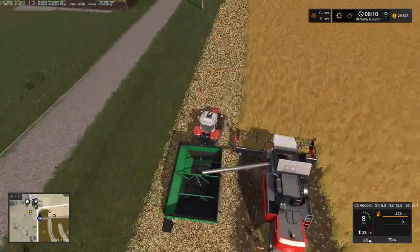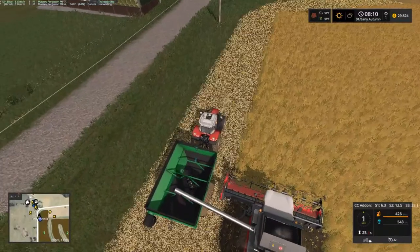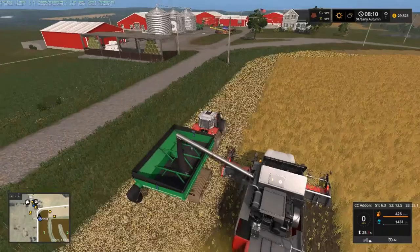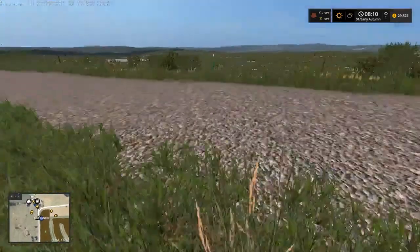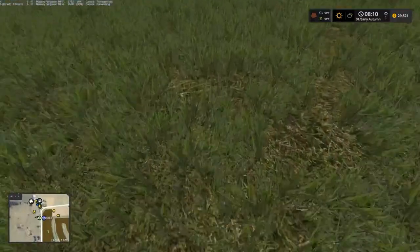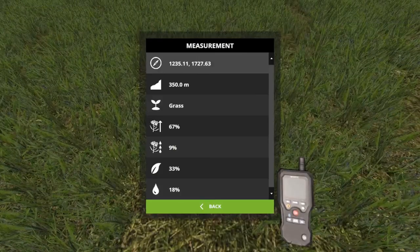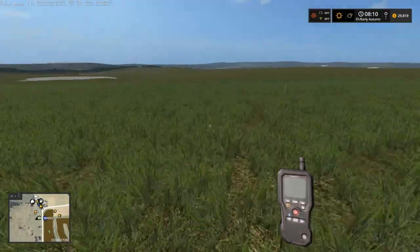And I need to do some more too, but the tractors are tied up right now. Ooh, I forgot they don't... keep going. But while we're waiting on him, let's jump in this field and see where we're at. We're at 67% growth, so we're going to have to find a couple more fields.